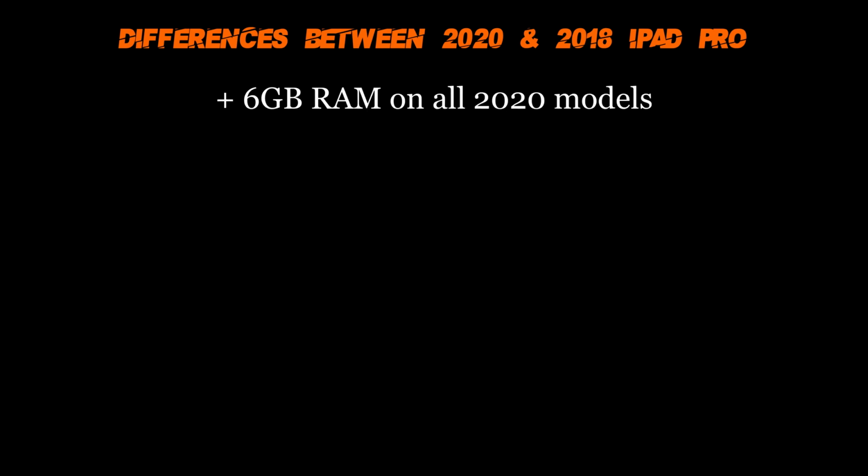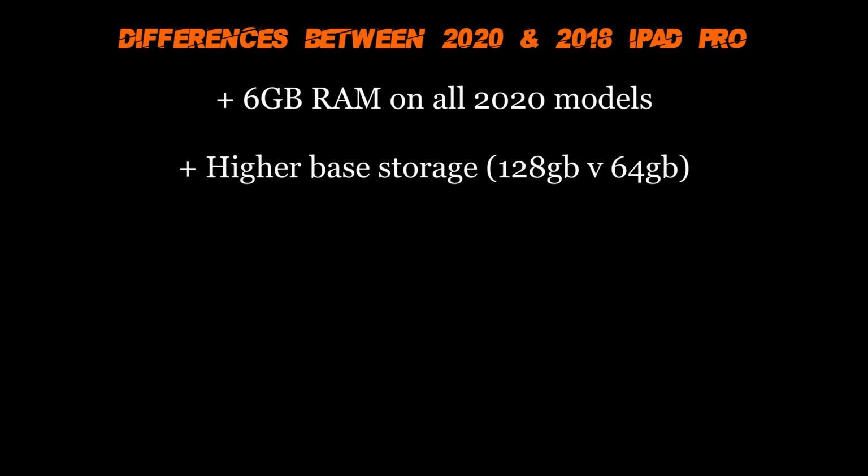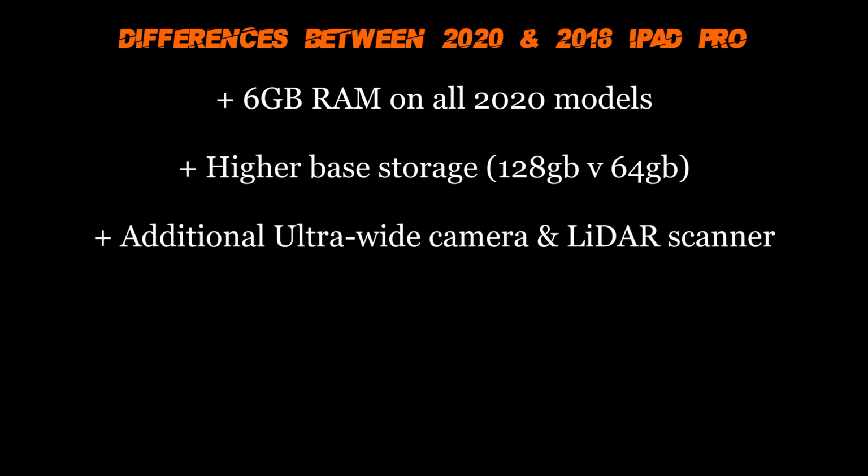The differences between the 2020 and the 2018 iPad Pro are that the 2020 has 6GB of RAM on all models, a higher base storage of 128GB compared to 64GB, an additional ultra-wide camera and a LiDAR scanner, the price due to the reduction in price of the 2018 models, and it has the A12Z Bionic chip, or A12Z if you're American, which is basically the same as the 2018 iPad Pro with 1 GPU core extra unlocked. So it's a powerful device, but we're going to see if it can do everything that Apple say it can do.